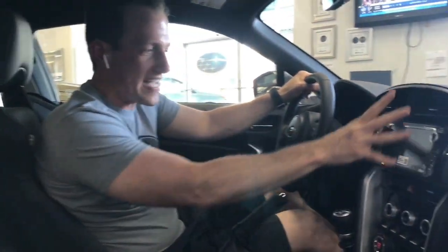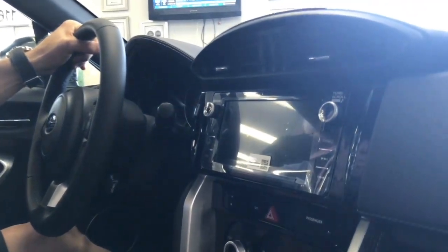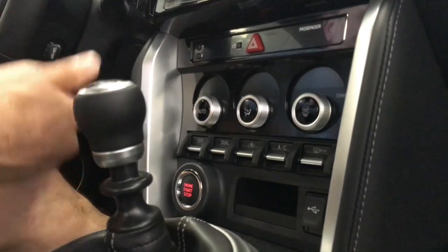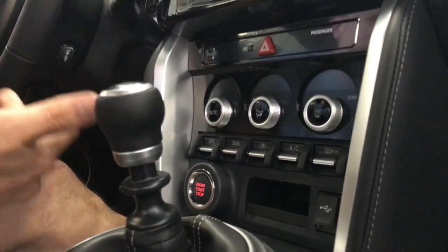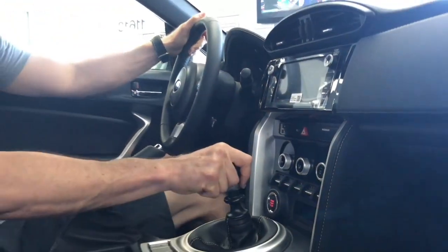I really like the center stack here with the navigation. You got these really cool switches that are nicely set up and easy to use. And this has a dual climate air conditioning system, which a lot of cars I wish would have that still don't. This also has push button start, and there it is.